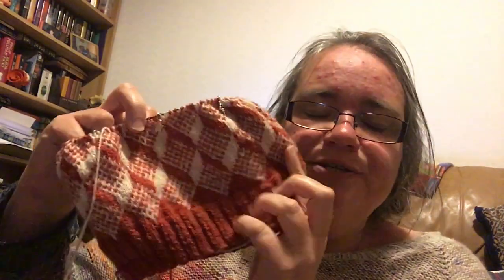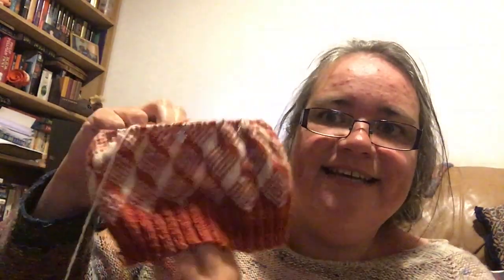It's Monday evening, about 9 p.m. I thought I'd do a quick check-in. So I managed to get a few more rows knit earlier this evening before I had to make dinner and all that kind of stuff. So this is where I am at on the hat now. As you can see, the pattern is well and truly established, and I'm really enjoying how this is looking. I just love this beautiful orangey colour, sort of a terracotta almost, I think, a bit darker than terracotta.